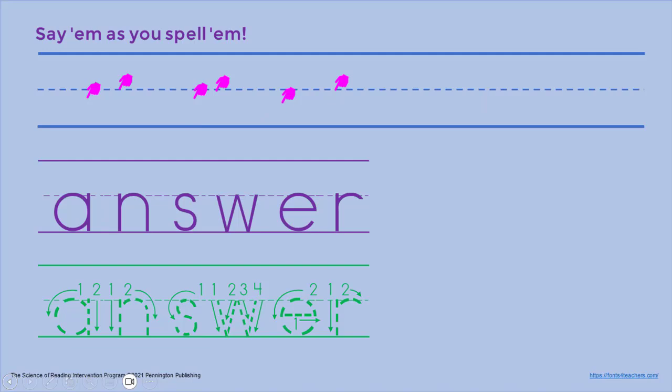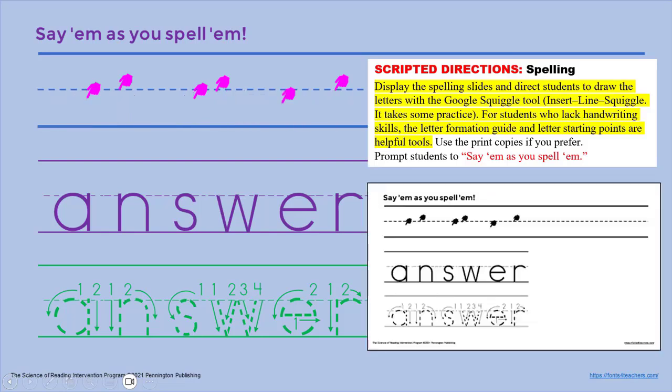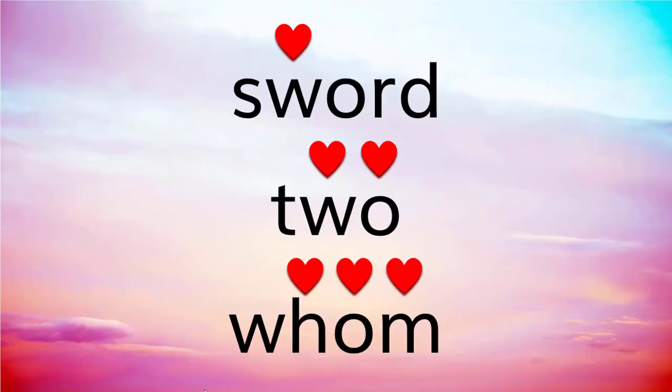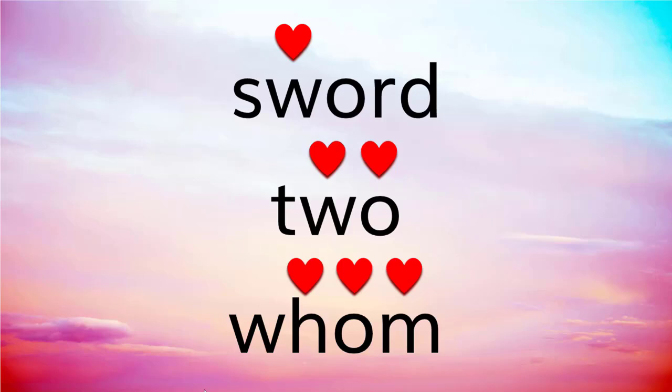Spelling. Say 'em as you spell 'em. Blending. Listen to the sounds and pay special attention to the spellings of the parts to learn by heart. Say 'em as I blend 'em. Say 'em as you blend 'em. Word? Blending. Say 'em as I blend 'em. Sword. Say 'em as you blend 'em. Sword. Word? Sword. The knight carried his shield and sword.